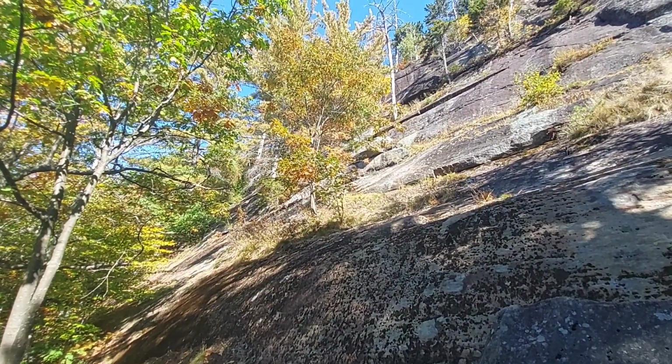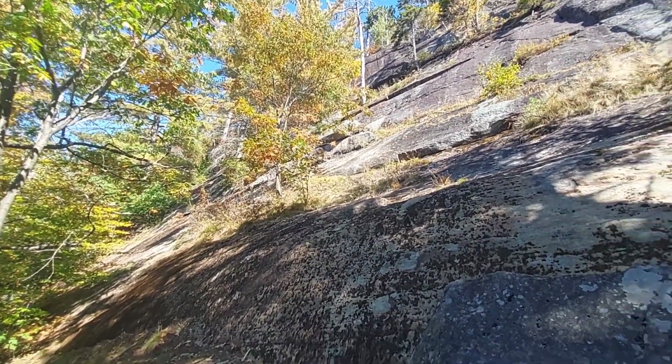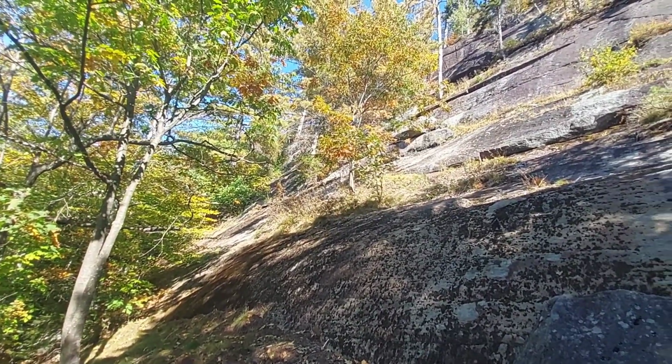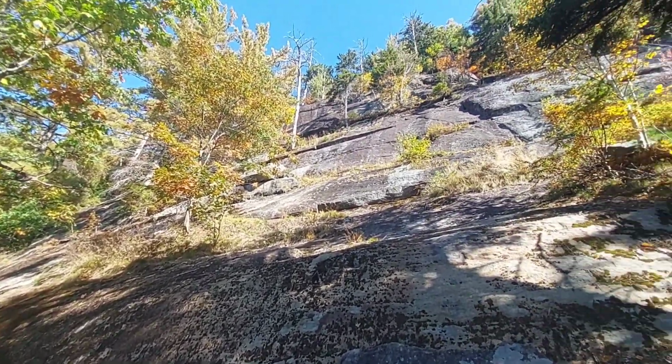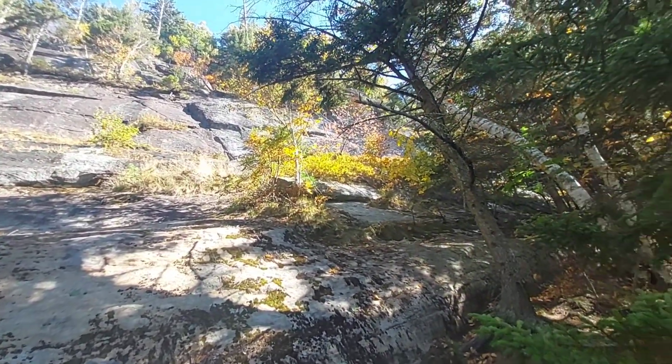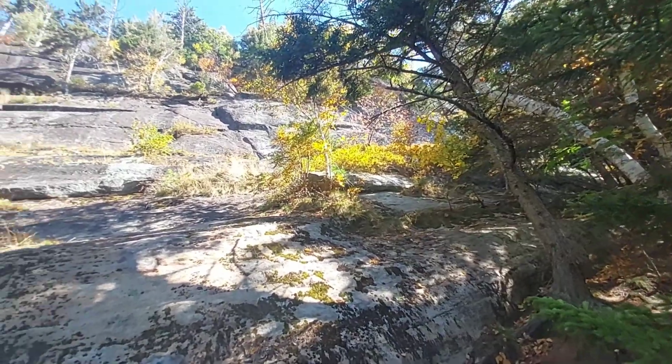Yes, and this mountain is a geological dome. It's domed up with cliffs on all sides, and there aren't that many places where you could actually get a trail through this large dome of rock here.